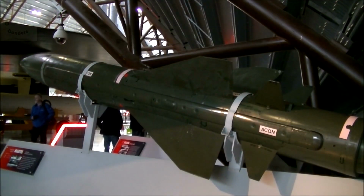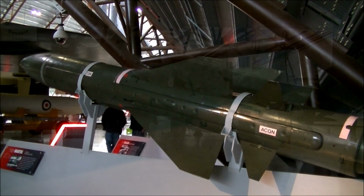A Martel, fired from Nimrod, but advertised here as a Navy weapon.